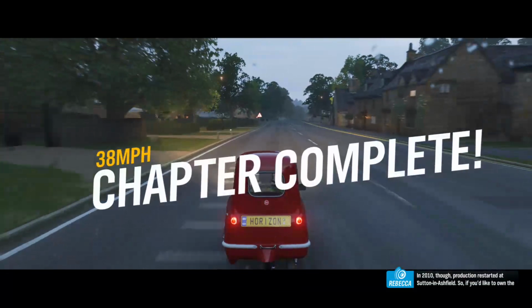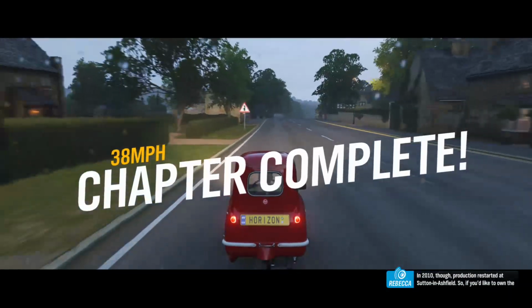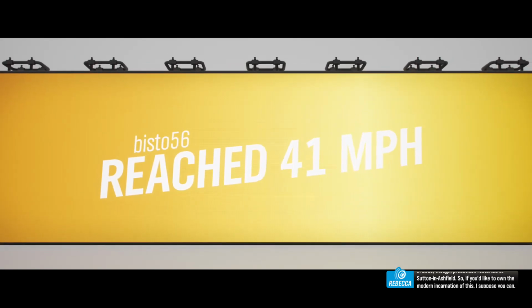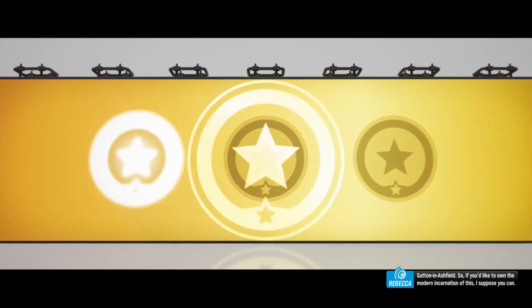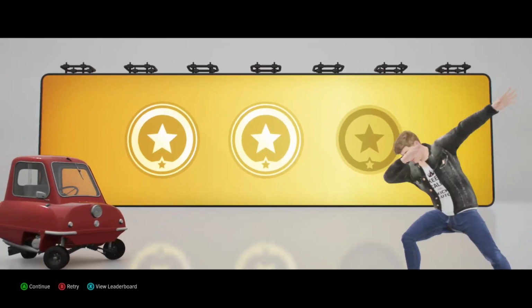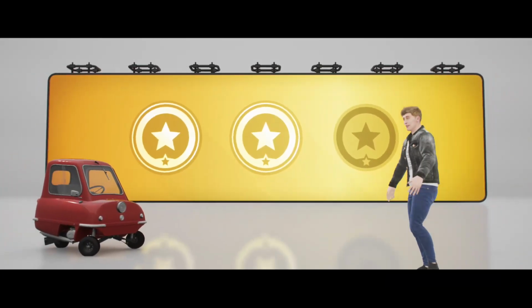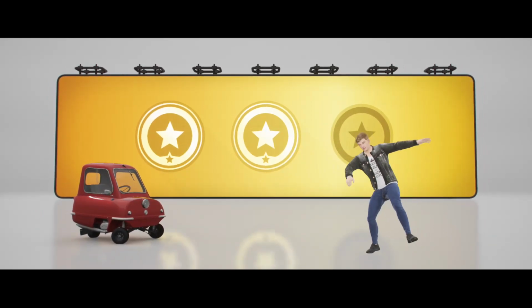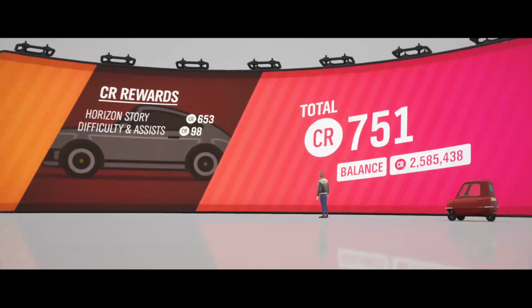In 2010, though, production restarted at Sutton-in-Ashfield. So, if you'd like to own the modern incarnation of this, I suppose you can. Jeremy Clarkson actually had one of those, and he picked it up and took it to work, basically. Which was funny as well.